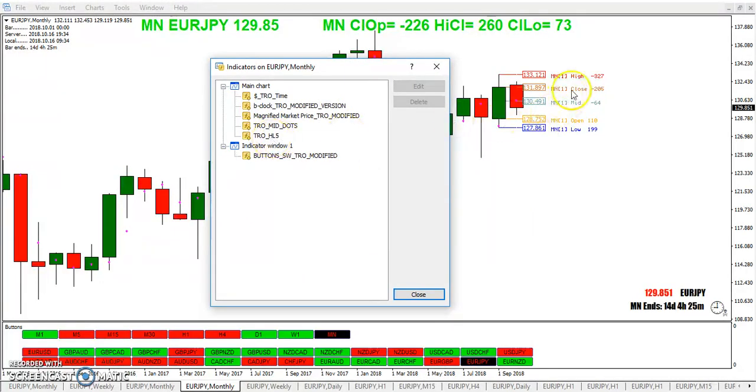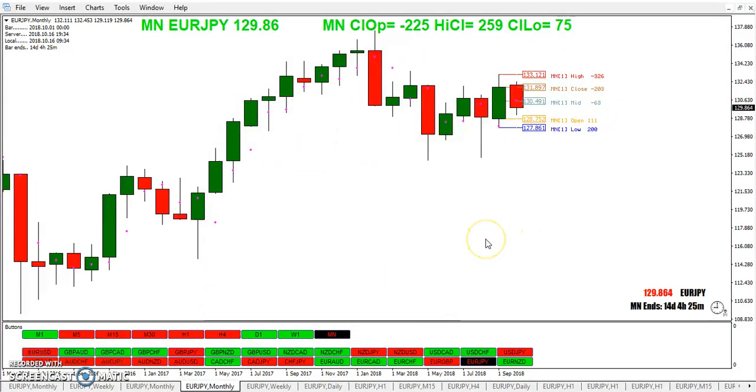And the HL5 indicator, showing the high, close, mid, open, low of the previous candle, and it's giving me distances from these lines. So yes, I like that indicator. And the buttons, in case I want to change time frame or chart pair.